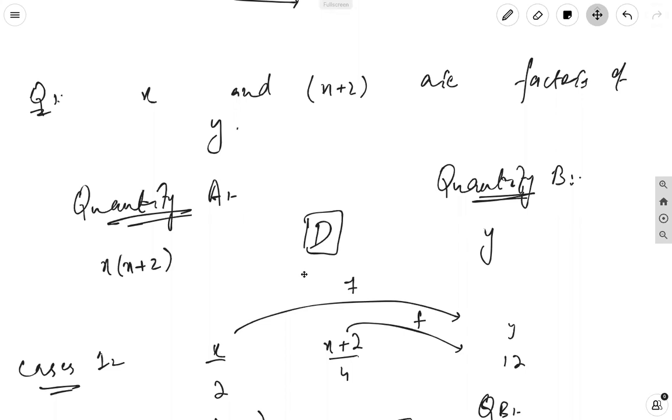Okay. It depends from question to question. In this question, you have to check several cases. We will discuss this while having a separate session for quantity comparison. In some cases, this is just based on intuition, but in some cases, you have to check cases.